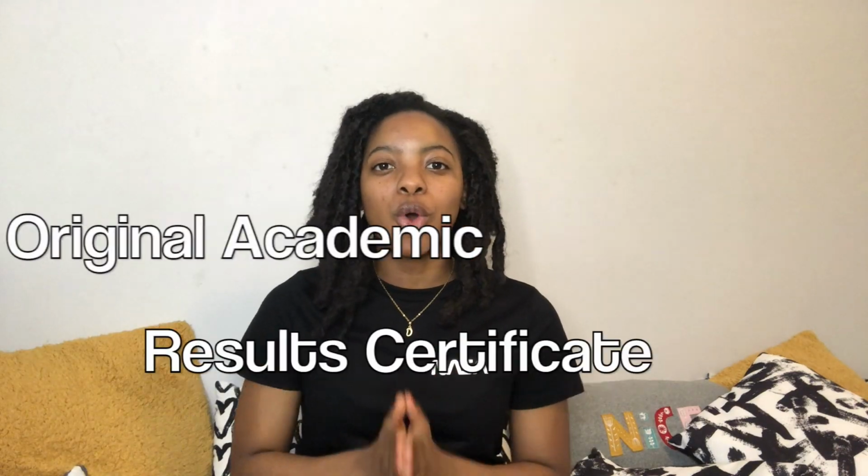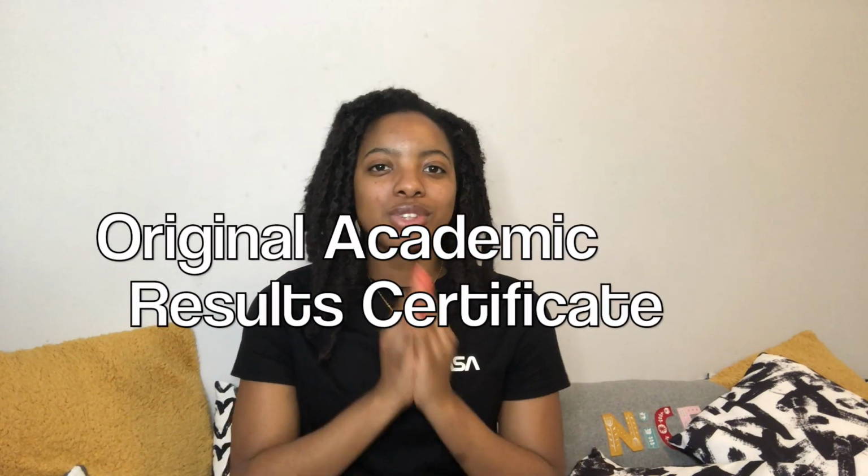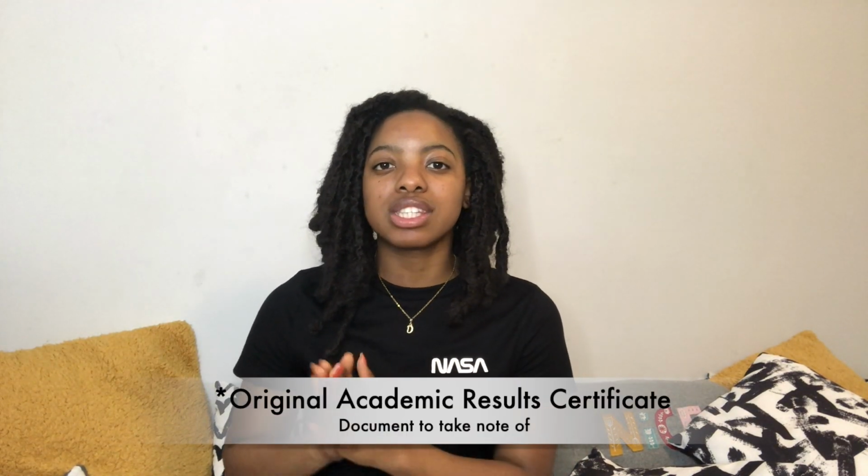Next, linking to certificates, you need to go with your original academic results certificate. So if you look into your CAS, you will see the qualifications that were used to give you that place, and mine personally were A-level results, and it was written there all my different A-level qualifications that had me get that place. So when I went to the appointment, I carried my original A-level results certificate.